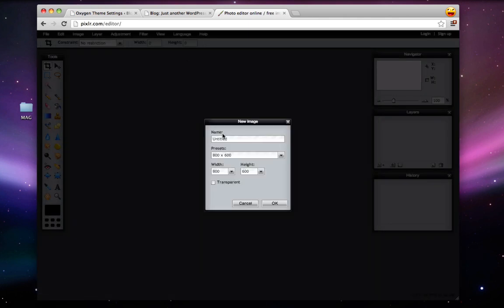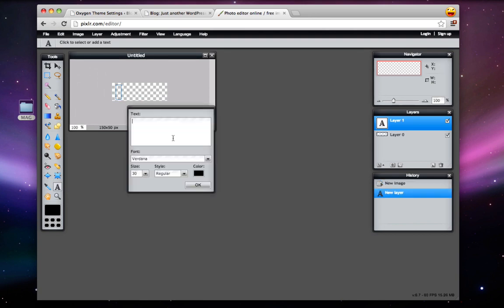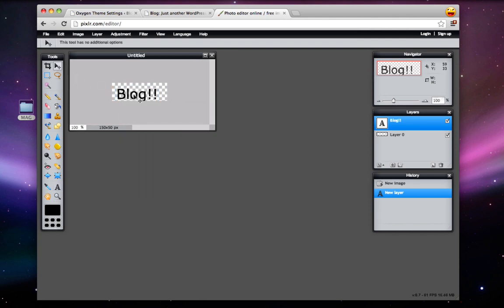click Create New Image, and where it says width, you want to make it about 150, and the height will be around 50. And then you want to check off transparent to make the background transparent. Click OK. And you can just simply use this program like Photoshop. So if we want to add some text, we can click the text tool right here and start typing. And this will be my awesome logo. Click OK, and obviously you can do something a little more creative than this, but I just want to show you how you can make a quick logo without Photoshop.